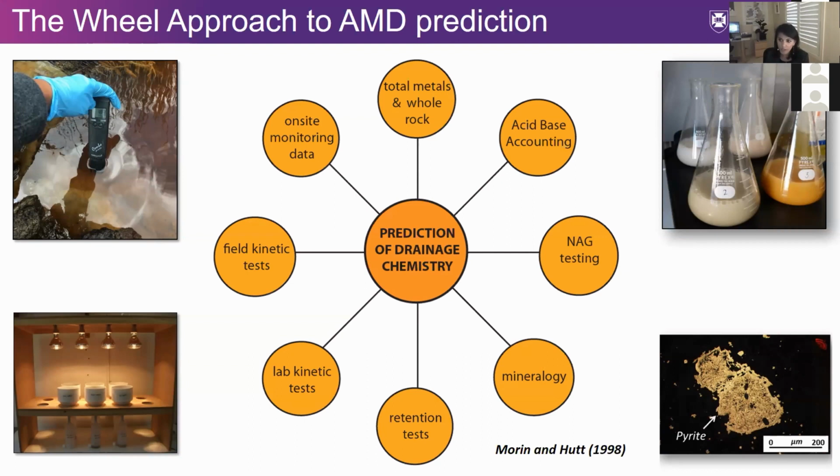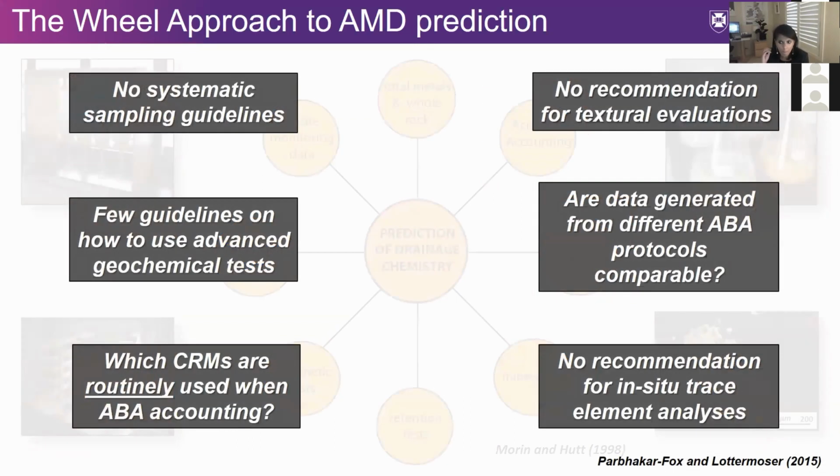And the two that are mostly used are, as I said, acid-base accounting and NAG testing. These are pretty much our industry standard methods, our chemical testing methods. But at what point during when I went through that wheel approach did I tell you how to sample? At what point did I tell you about which certified reference materials to use?